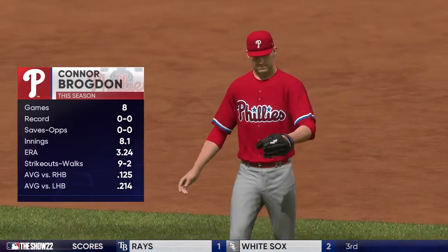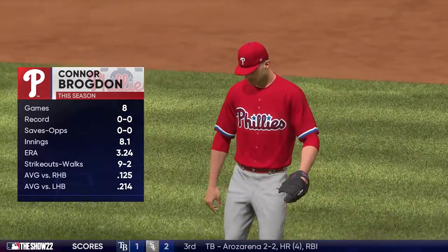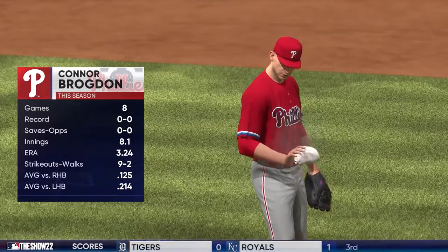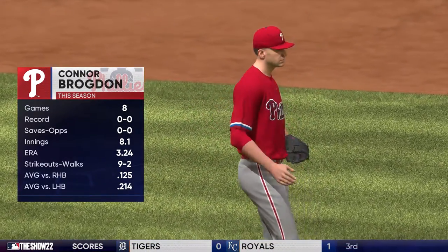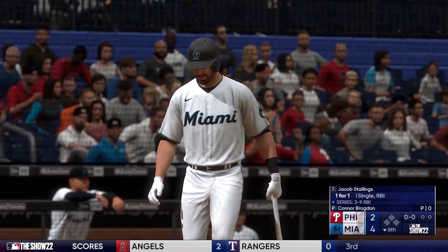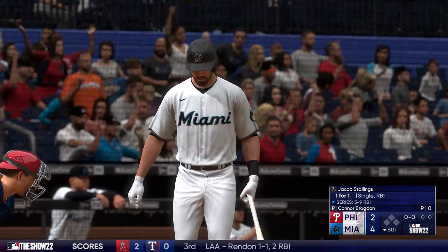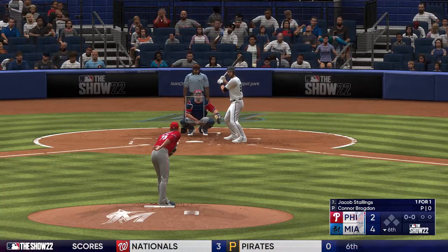Out of the bullpen for the Phillies, Connor Brogdon. And his job is to collect quick outs and keep his team within striking distance. Well, we go bottom six, and here's the catcher, Jacob Stallings. This guy, one of the best defensive catchers going. You talk about framing, the ability to block, catch, and throw. He is at the top of the game.